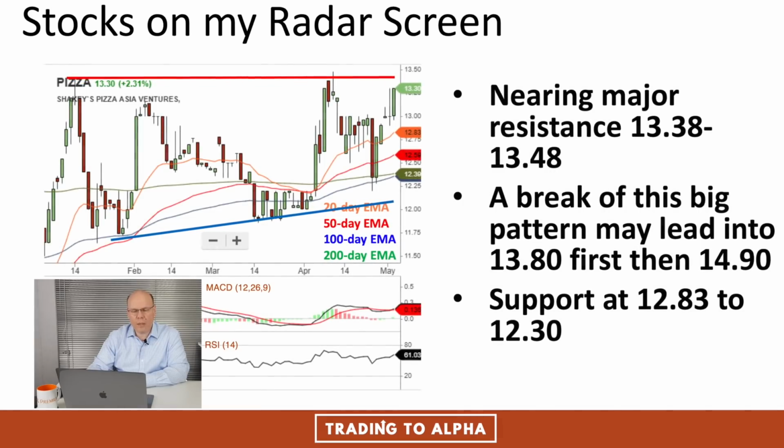Then we have Shakey's Pizza. Now, this is actually building a very, very large ascending triangle pattern. The top of the range is standing closer to about 1338 or 1348, and the low side of the range is looking closer to about 1283 to about 1230. Now, you can trade the entire range for the meantime until a potential breakout scenario happens, but I am looking at the medium to long term as something facilitating a stronger advance, because if we do get a breakout from here, then we could contextually see at least a peso advance after that.